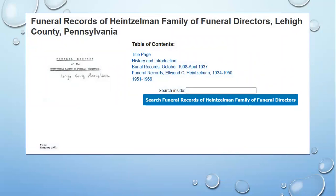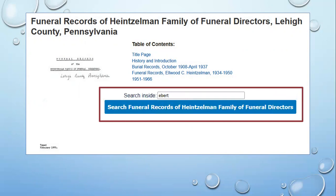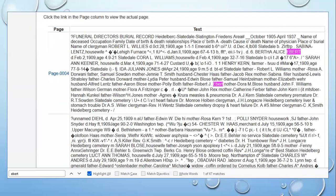When we search inside, this time we are going to search for the surname Ebert, because we are always going to start our searches on the Genealogy Center databases by searching by the surname. So here I'm given the results page where on the left I have a page number, which is a hyperlink to the actual image. And then in the center, I have the text. This is the text that is created by the optical character recognition, which is where the text comes through that can be indexed.